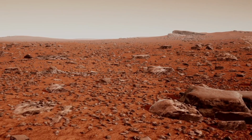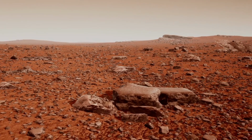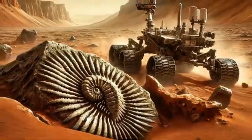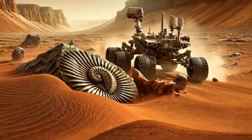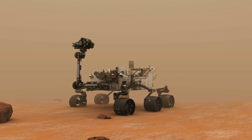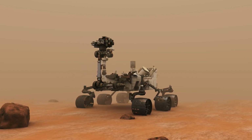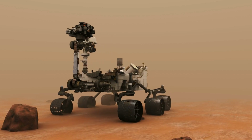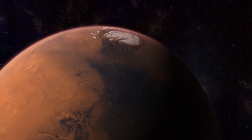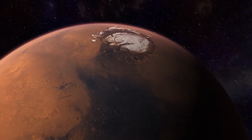The idea of one day establishing a human presence there, of making it a second home, is a driving force behind much of our exploration efforts. And speaking of exploration, we already have robotic pioneers on the Martian surface. Rovers like Perseverance are diligently traversing its dusty plains, conducting scientific experiments, and most excitingly, searching for telltale signs of ancient microbial life that might have once thrived in its wetter past. Mars represents not just a look into the history of our solar system, but potentially a glimpse into our future among the stars.